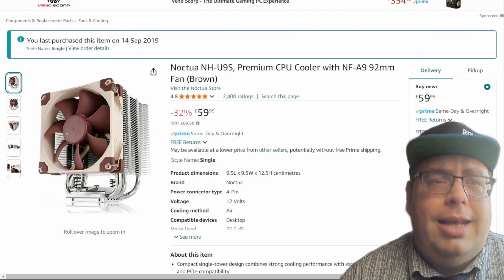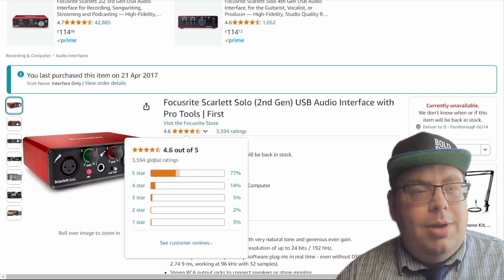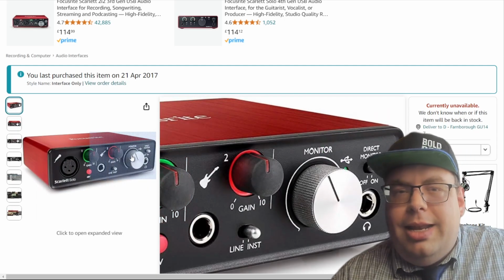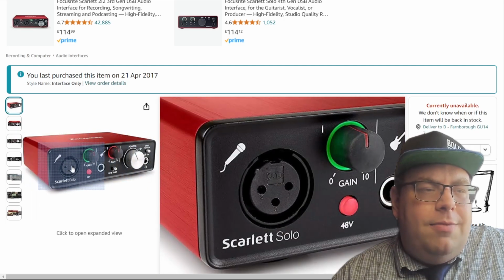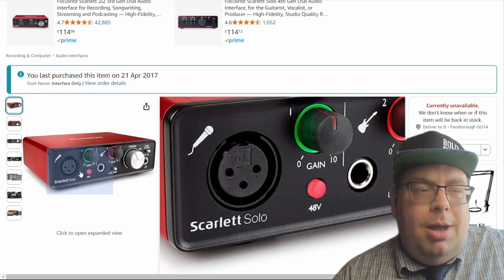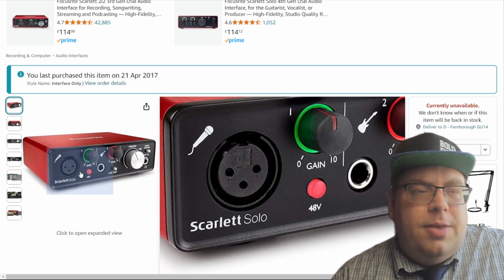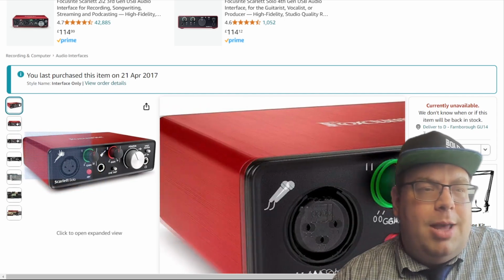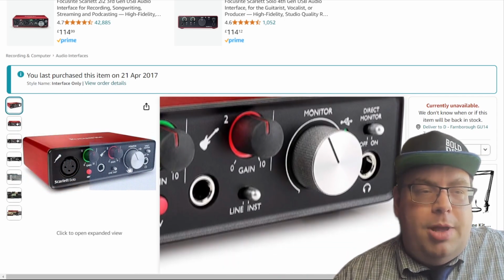But anyway, I don't really have any latency issues. I used to have this product, Scarlet Solo. It served me really, really well, but I kind of fancied a bit of an upgrade with two microphones. I'm going to show you which microphones I use as well. This product served me really well, actually, and I do recommend the company because they seem great from personal use.